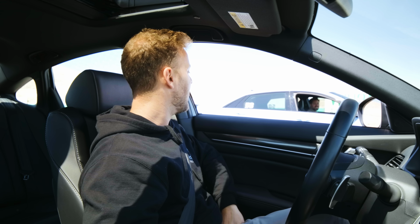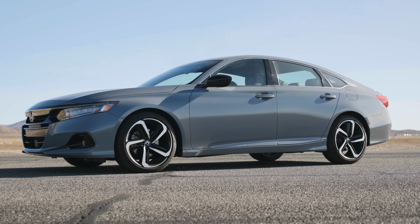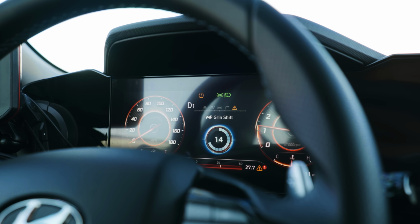I'm looking forward to putting it up against the Type R Civic. Thankfully, it has the driving chops to live up to it, though. We've driven this in the Canyon, and it drives amazingly. I love the steering, I love the chassis, I love the diff, I love all of it. So it gets to have fun. So I like it. I also like that it can take down a Honda Accord 2.0T in a straight line, and that's even without using the N Grin Shift overboost function.